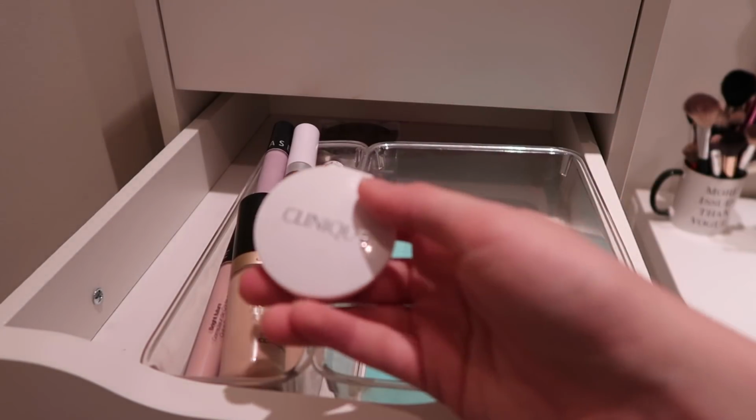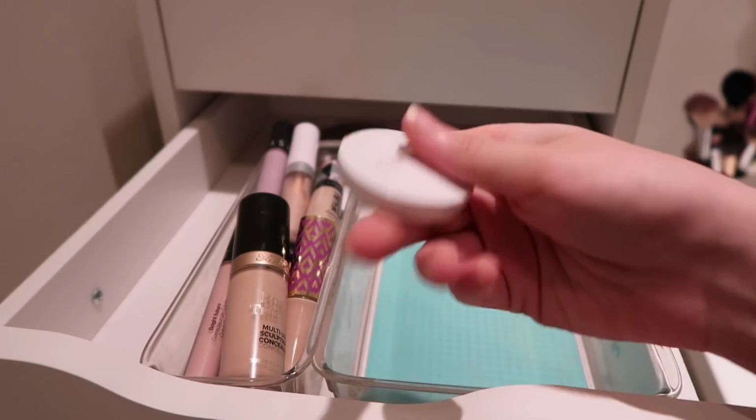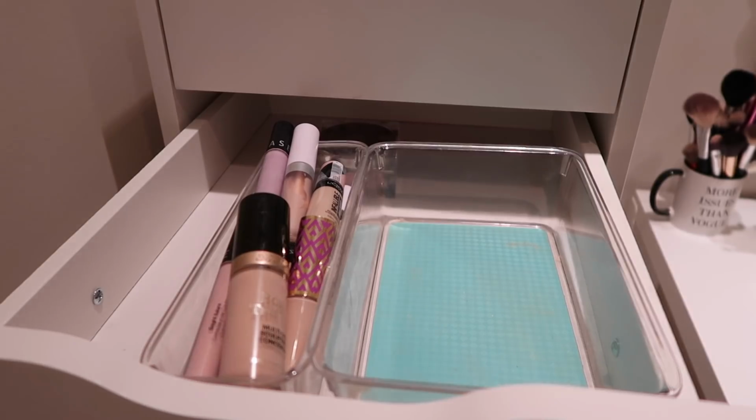Then I have this little Clinique powder. I got it as a sample a while back. Let me see what it looks like. I don't even remember. Yeah, we're giving this away. I bet somebody else could get way more use out of it.